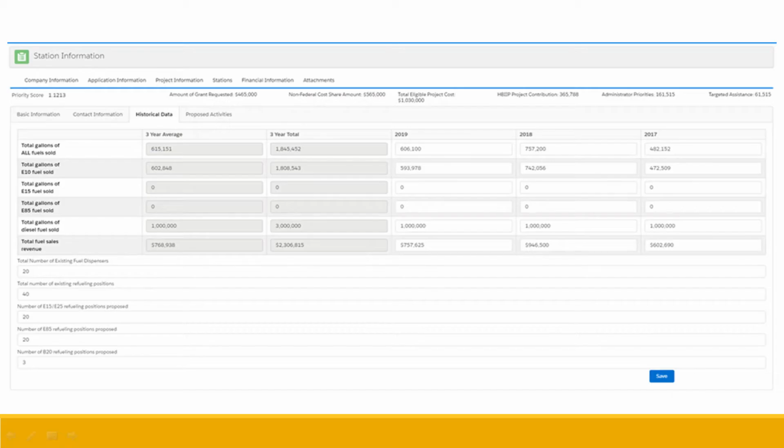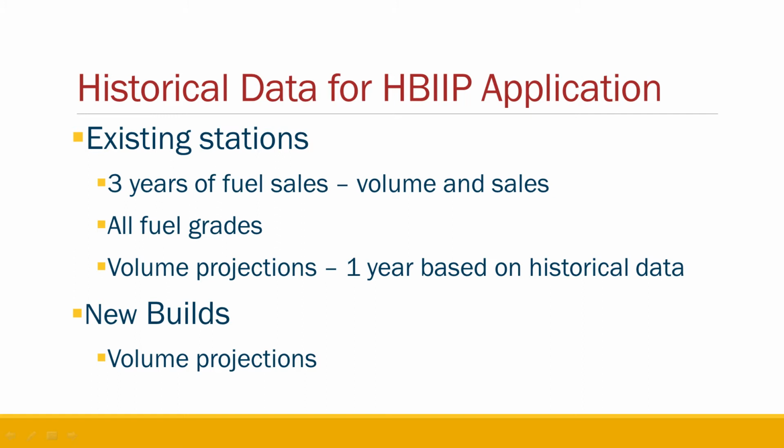So if that station is in existence at that time, then we have historical data that we require for them for the past 3 years of fuel volume and fuel sales for all fuels, and the E10 volume, and if they have sold any higher blend fuels, E15 or E85 or B20, then they would want to include that as well. If it's a new station, of course, there's no historical record for that station that's going to be constructed during the grant period.